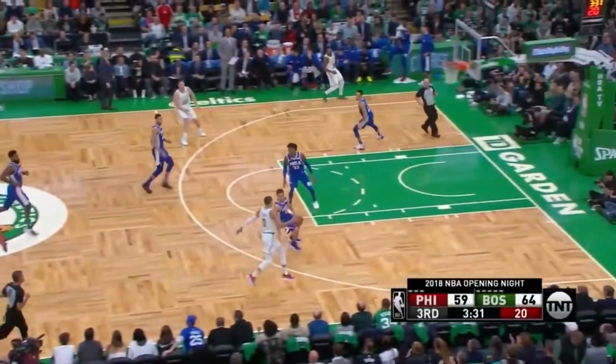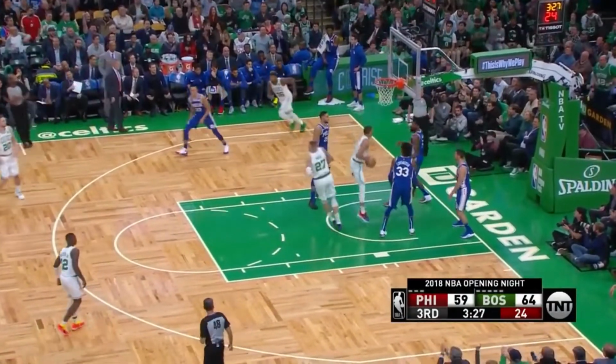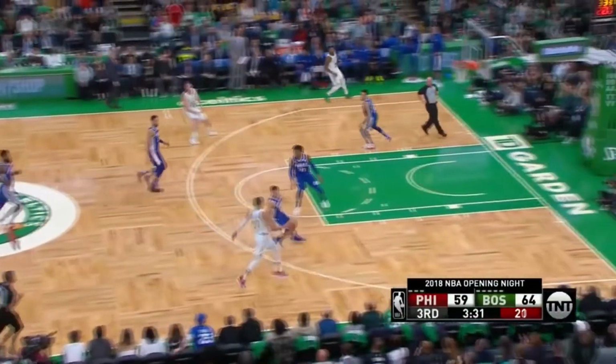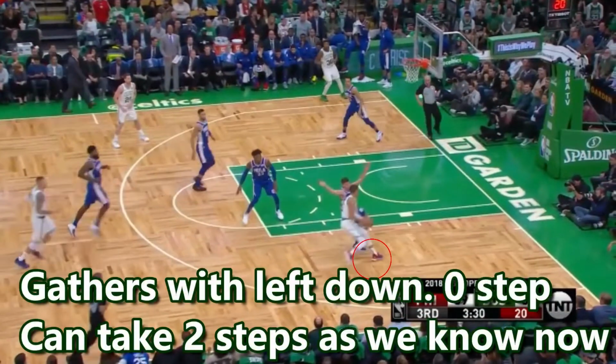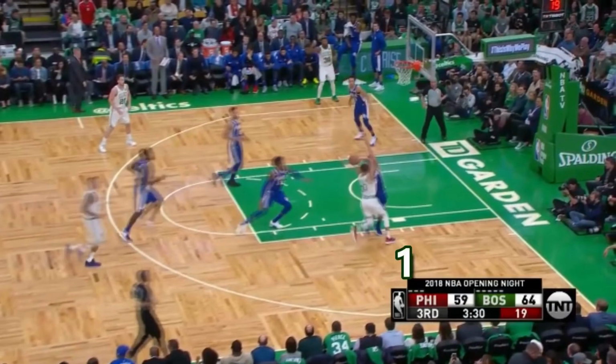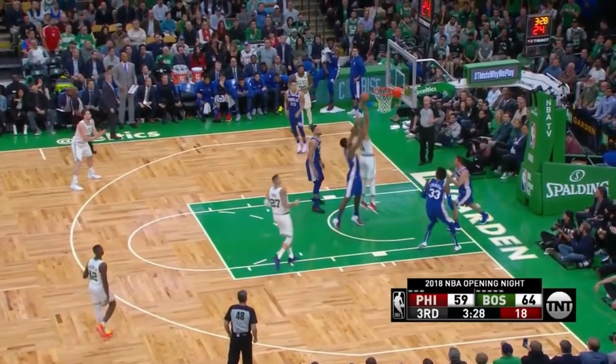Next play is a well executed Euro step. We'll have another look, and also, yeah, there's a whistle there which we'll have a look at as well. But here we see him coming down the floor, and he picks up the ball with his left foot down, and then he takes his 1 and his 2-step. So a perfectly legal Euro step.